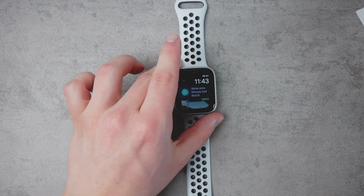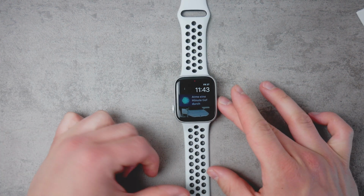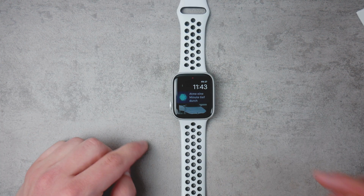So this was all of the important information you needed to know about the Apple Watch and the brand new WatchOS 6.2.